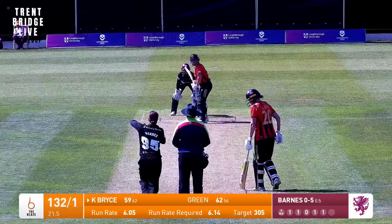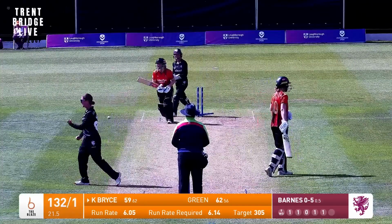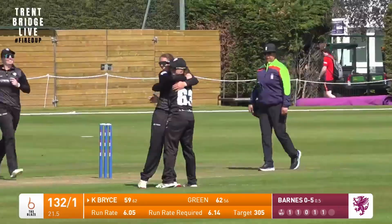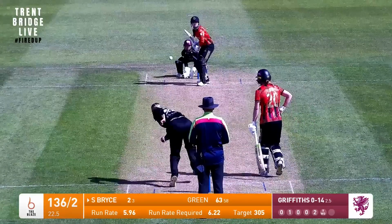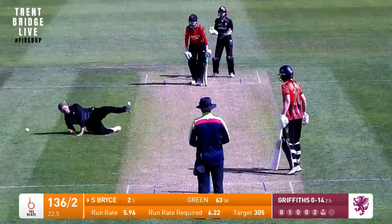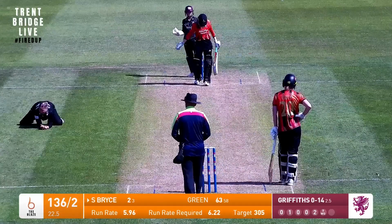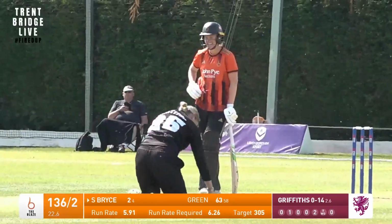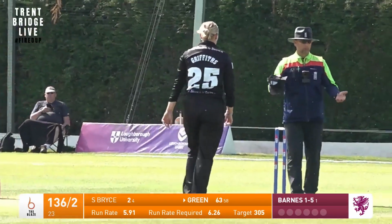Blaze total. Getting a bit of purchase. Catherine Bryce steps across, sweep, she's bowled it. She's bowled it. Huge wicket from Olivia Barnes on debut. She deserved that. Griffiths in again, a little shuffle. Oh! She shuffled across the crease there, leading edge. Dropped on the return catch. So a let off for Sarah Bryce at the end of that over.